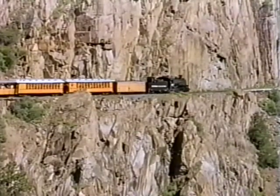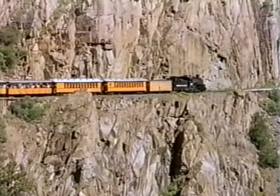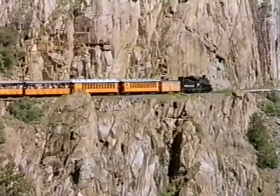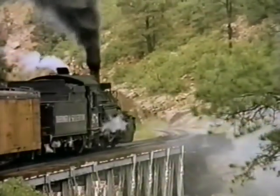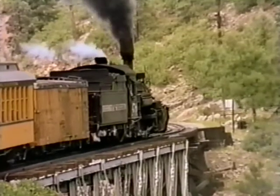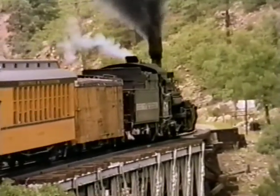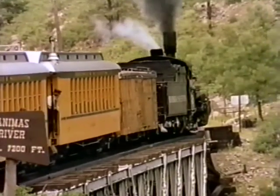Construction crews were suspended from ropes in order to place black powder used for blasting into holes on the side of the cliffs. Finally, the tracks cross the Animas River a few miles north, where they terminate their hug along the sheer rock cliffs. The sign aptly states we are 7,200 feet above sea level.